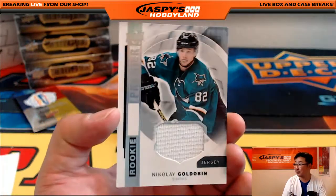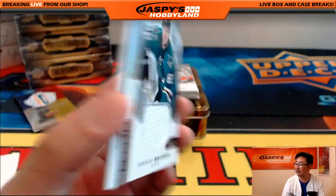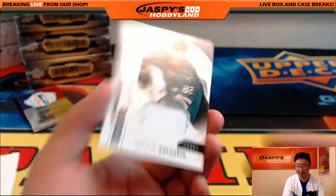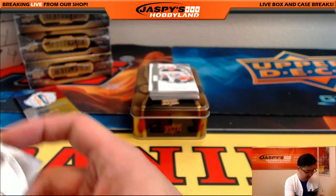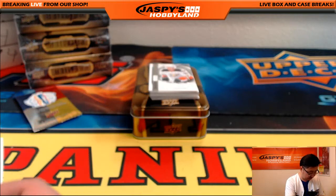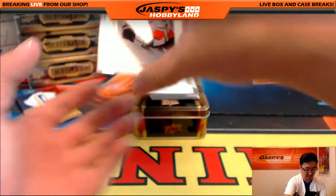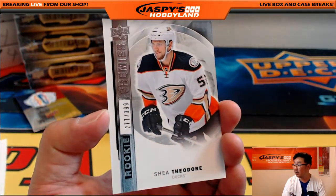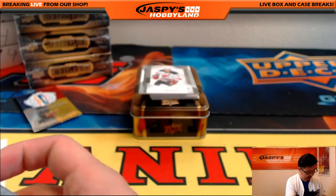Nikolai Goldobin. I can say that, yeah. Just use my soccer knowledge on some of these names. All right, a nice relic for the Sharks. That goes to Troy, on 72 with that one. This is not considered a hit, but it's a nice numbered card for Shea Theodore. 277 out of 399 for the Ducks. That card will go to King D.